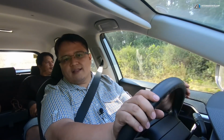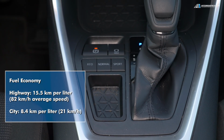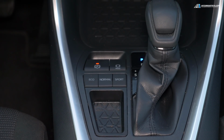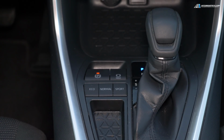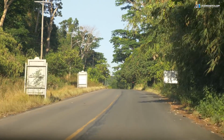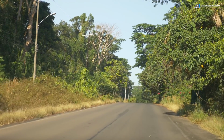Right now, we're driving in Eco because we're trying not to spend any fuel, or at least as little as we can. If you put it to Normal, it's not too bad. It's pretty much the same. But if you put it to Sport, you can have quite a bit of fun, especially if you have corners. We won't try it here in Subic because we don't want to pick up any speeding tickets.